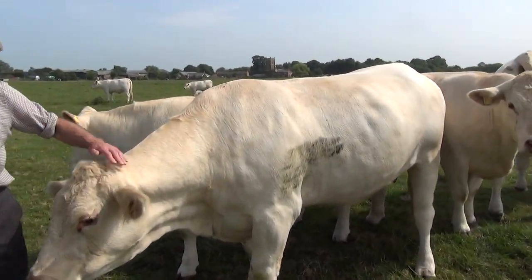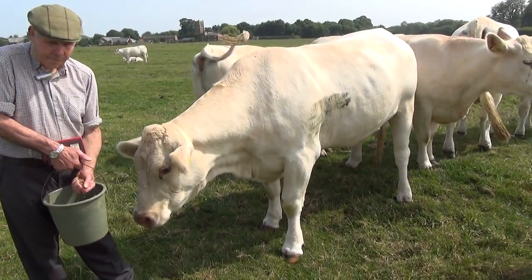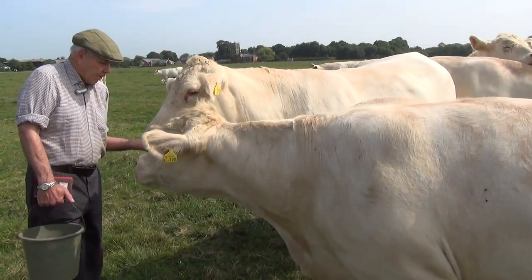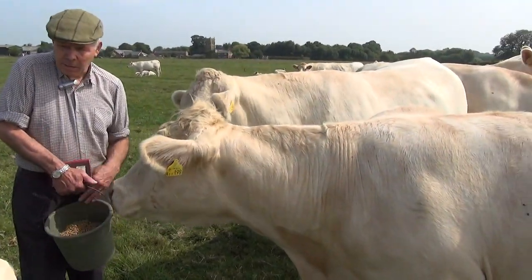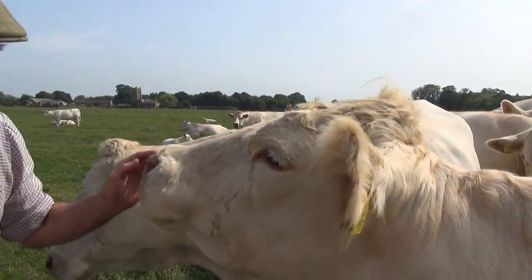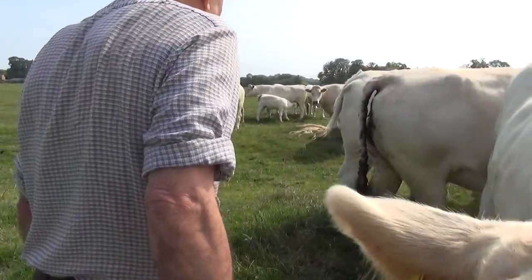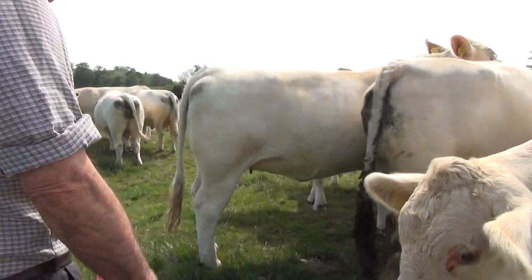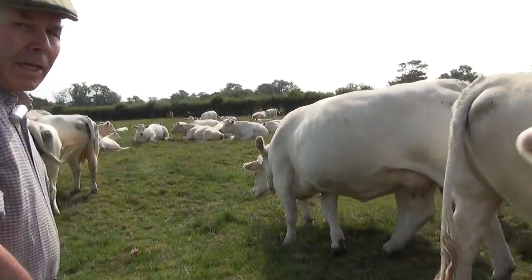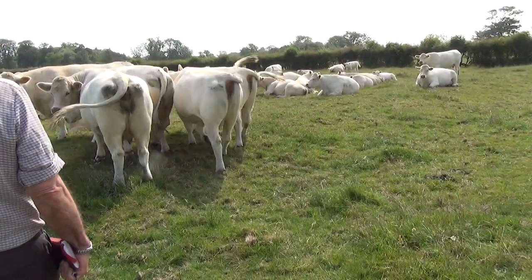This heifer here, called Fifi, is a lovely quiet heifer, and although I've got some meal in my hand just to give to them, it isn't really necessary because all these animals are so easy to deal with. So as we move round the herd of this particular batch of cattle, you'll get an idea of the quality. You'll see how placid all of them are.